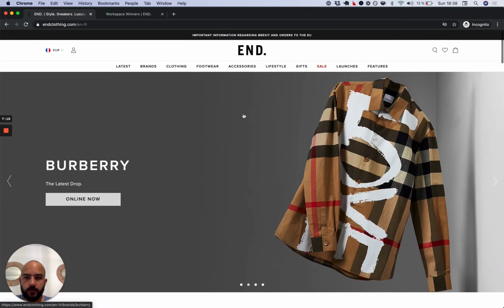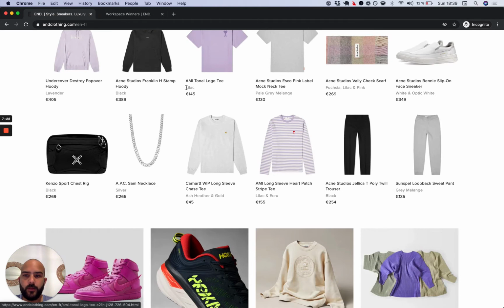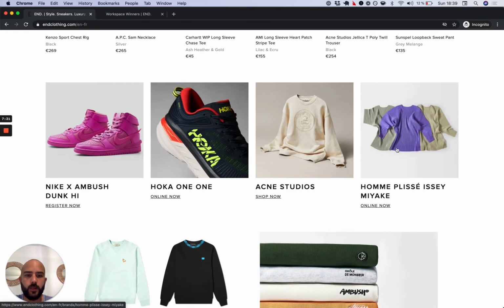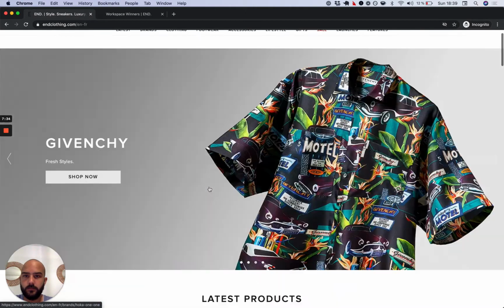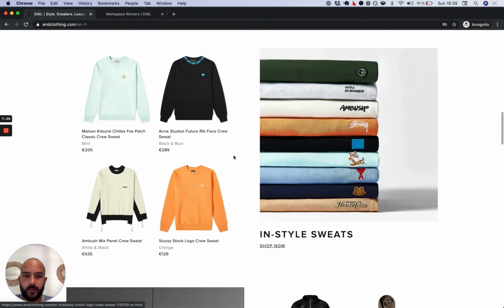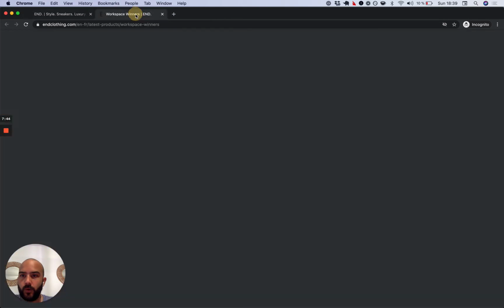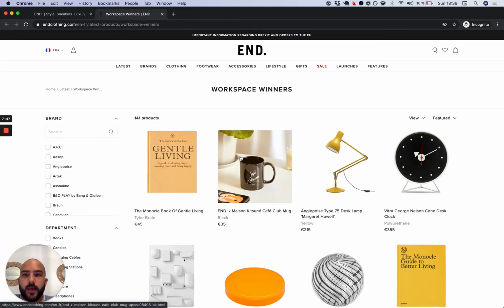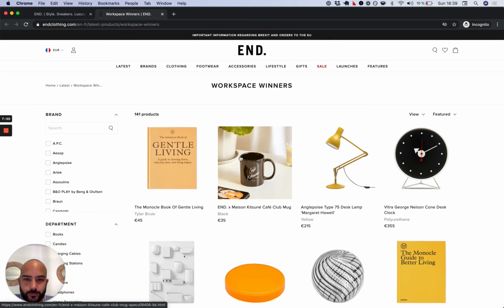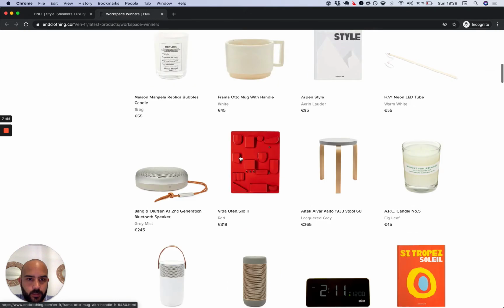So we can see along the landing page, at least the home page, that we go over a slideshow with a few collections, then the latest products featuring the price and the vendors. Then we go over some collections as well, brands. So those are brand-based collections, and then we go over collections of specific items. And for the workspace winners, that's a great category name. Super well done as well.